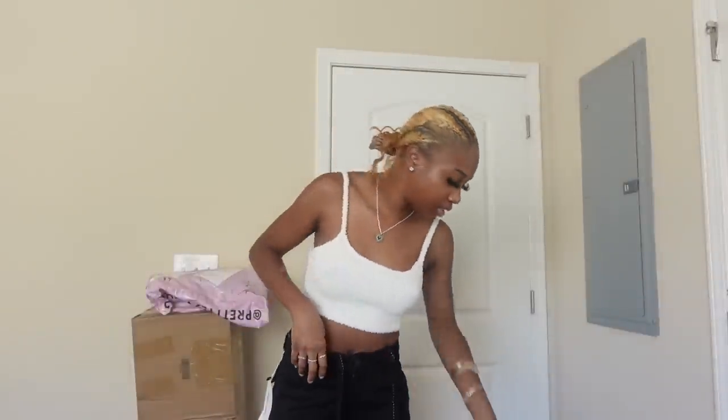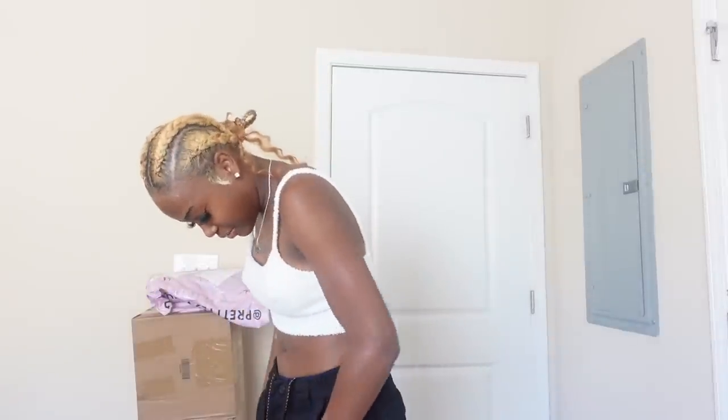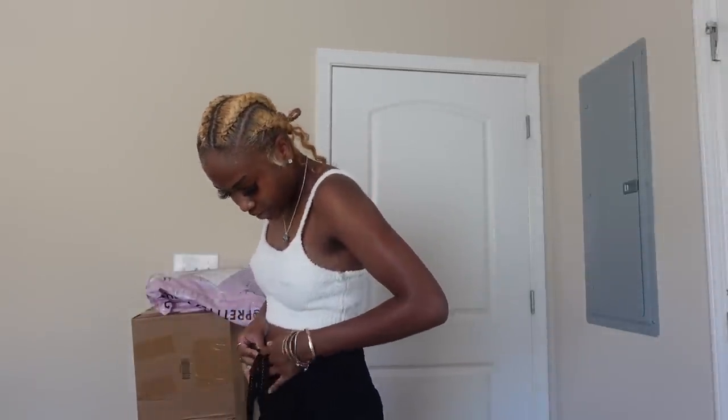I got a size 29. Yeah, I got a size 29 black from Amazon. You know, this always comes with the strings. You can snatch in that waist in the back. It has the strings on the bottom, so if you want like a sweatpants bottom with the elastic band. Yeah, these are so cute. I definitely need to start sizing up though, because your girl is getting a little big. So yeah, these are cute. I'm not even gonna take these off. But one more package before we get to the Shein boxes. But yeah, these are really cute, if you didn't get you some cargos yet.